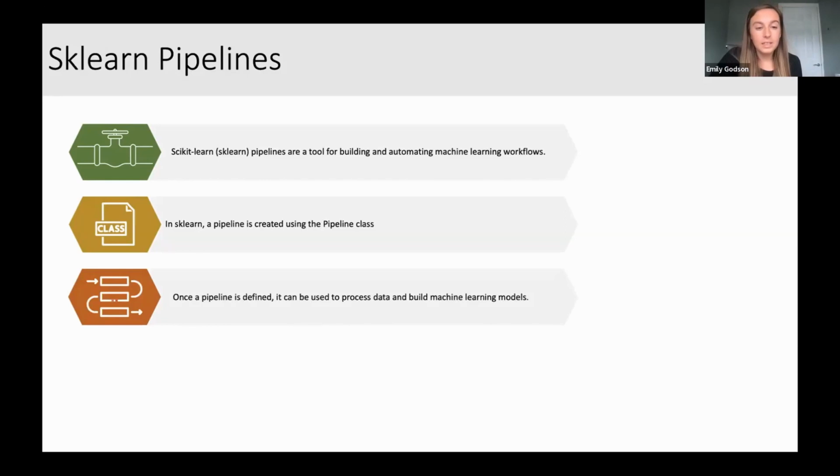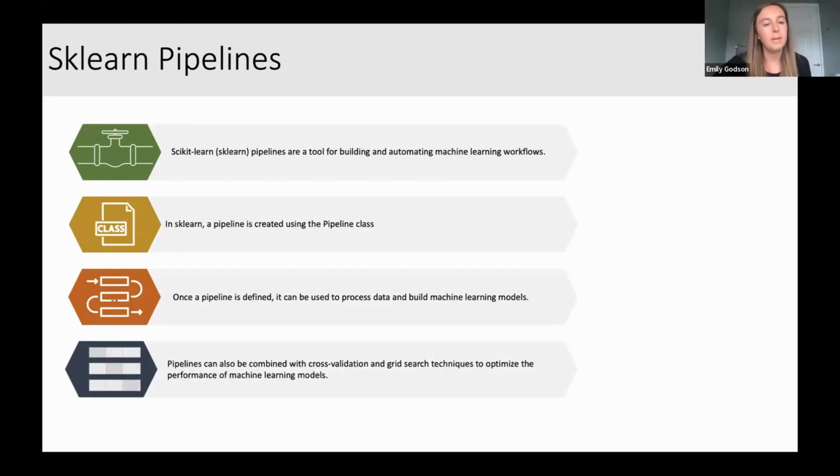Once a pipeline is defined, which we'll see shortly, it can be used to process data and build the models. For our usual data science models, we're probably quite used to seeing the fit method and the predict method. Those are still used in the pipeline, so it keeps that similarity with when we are building a model without a pipeline. We can also combine our pipelines with the cross-validation techniques that we would use to optimize the performance of those models, so we can use cross-validation and hyperparameter tuning to optimize the performance of those machine learning models.